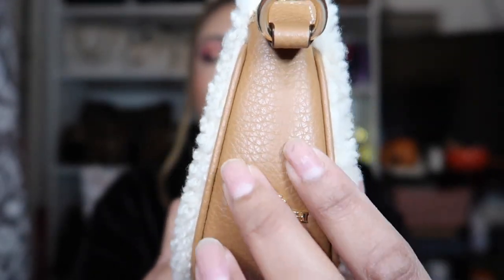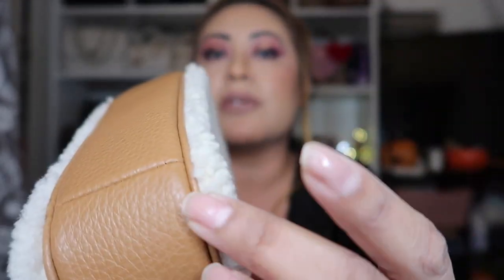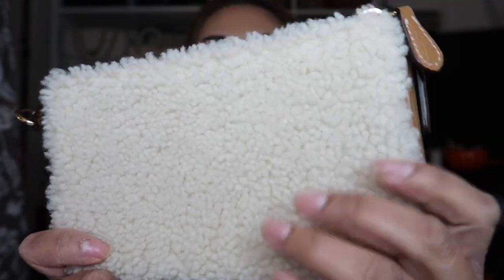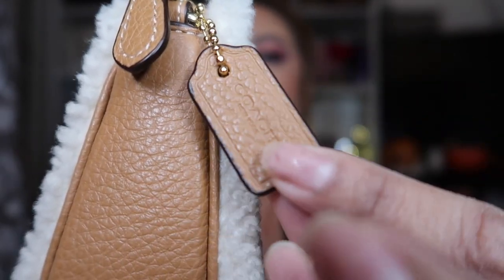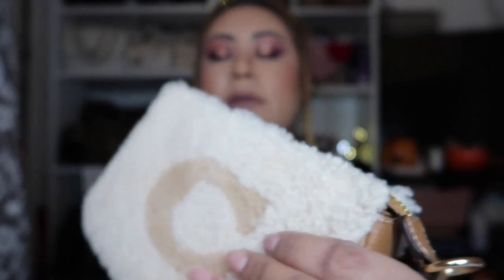It is mixed with this cute light brown leather, and this goes all around the bag. It is mixed with this cute little leather stitching on the side as well. In the background, it's nothing but little fuzziness going on, a little shearling moment. And it has a cute little brown with the gold zipper. We have the cute little tag right here, and let me see, it does say Coach, but you can't really see it that well. And yeah, that's basically it about this bag.